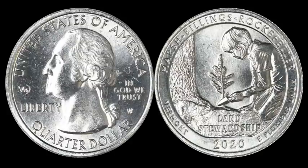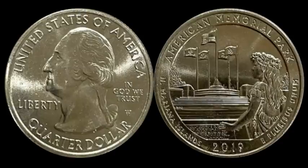All right, and then no big surprise, the last coin on the list is going to be a 2019 West Point. This is the American Memorial Park. This is the coin that right out of the gate, since about, I would say, last summer, has just jumped up in value, and it continues to go up.